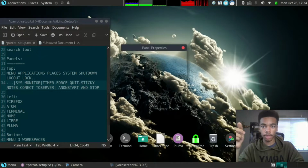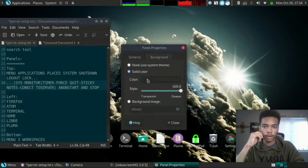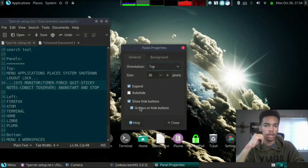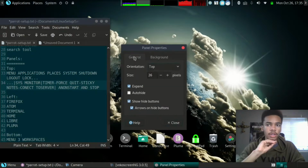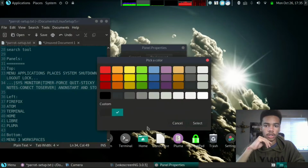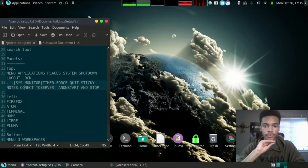Now we need to actually customize it. So properties on the top, I'm fine. Show the hide buttons, and then the background, solid color. I don't really care what the color is because it's going to be transparent. I don't know why these aren't transparent either, but that's what they usually do. Show hiding arrows, that's fine. I can deal with those. It's not that big of a deal. Background, color is clear. Cancel. Cool. Alright, so that panel is done.